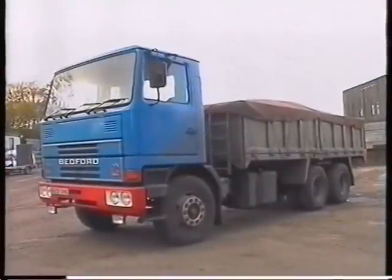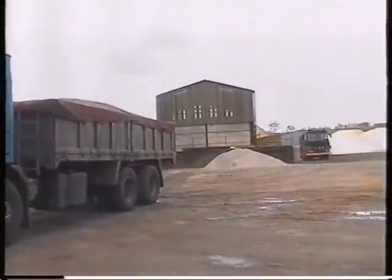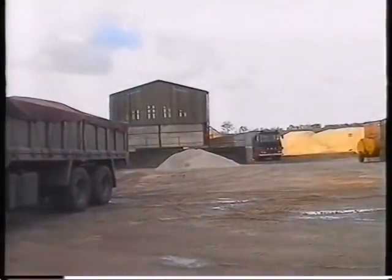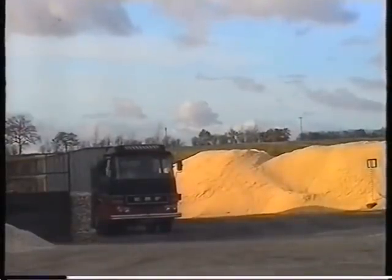You may have noticed the A-Series ERF. It's used to shunt sand from the storage bins when they get too full. There is a sister vehicle to this, which was still running out of here up to 3 years ago. We missed that one, unfortunately.